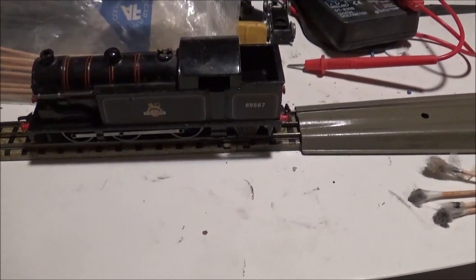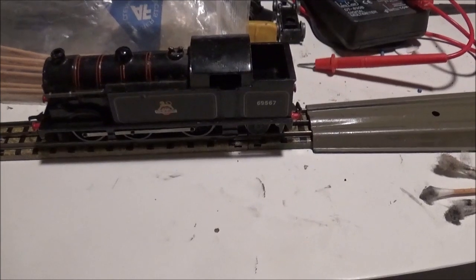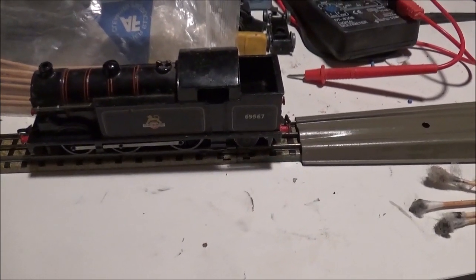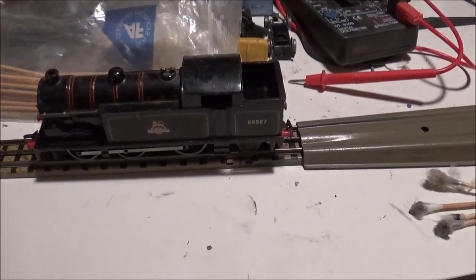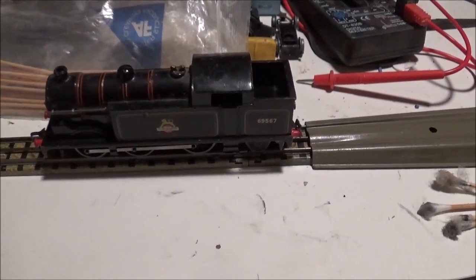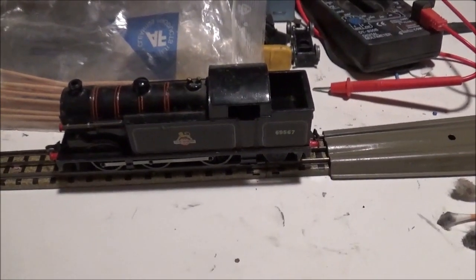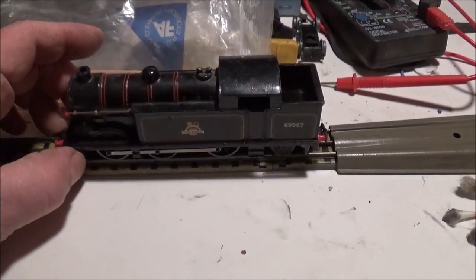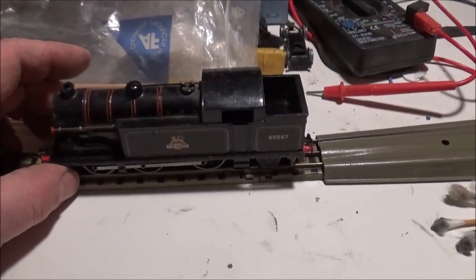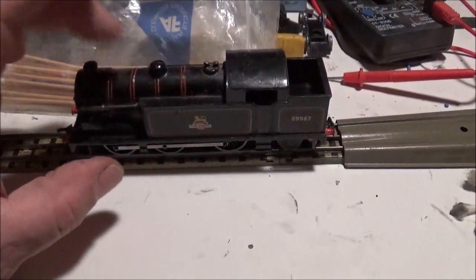Now, this particular engine, I did very quickly just apply power to see whether it did anything, and it didn't, which, you know, shame, but to be expected. And obviously as a running engine, it's much more interesting than as a dead one. So I'd quite like to see if we can make this run.